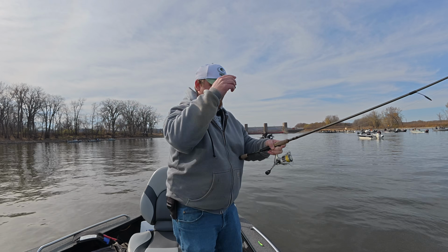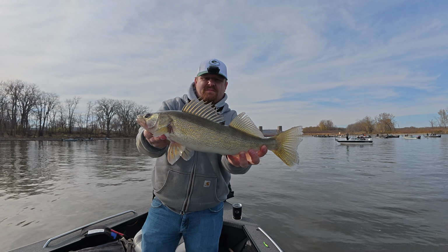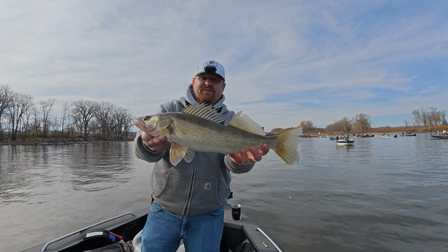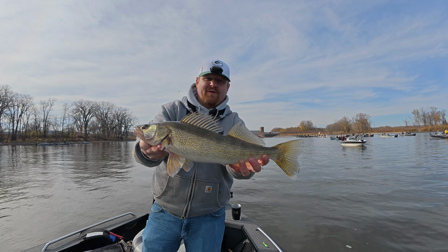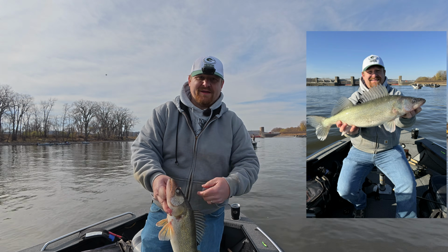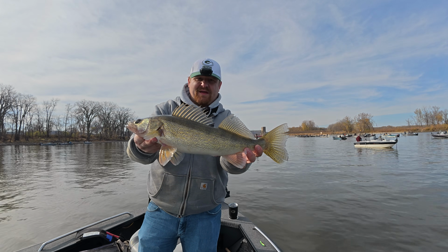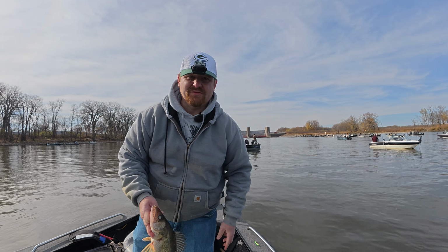All right, well, that's a little bit nicer. This is my second nicest fish of the day. My nicest fish we caught before we started recording, and if Nate will send me the picture at some point, I'll put a picture of it right here. But this is definitely my second nicest fish of the day. And get back and see if we can get some more. Stay tuned.